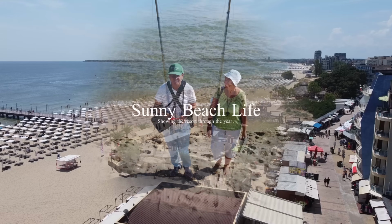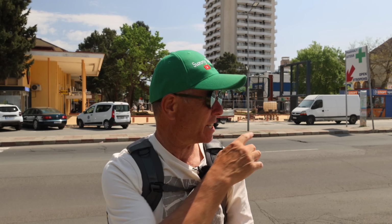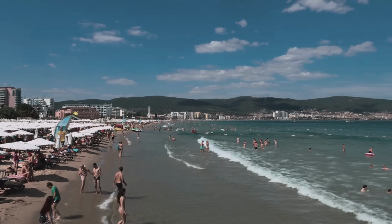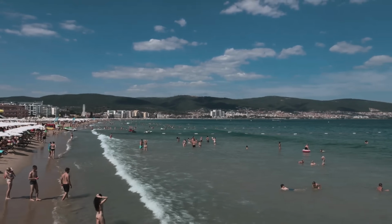And welcome back to Sunny Beach. It's April, so we have a look at some work that's been going on Flower Street, a bit of renovation, show you the beach, and most importantly, give you a tantalising glimpse of what it's going to look like in a couple of weeks.